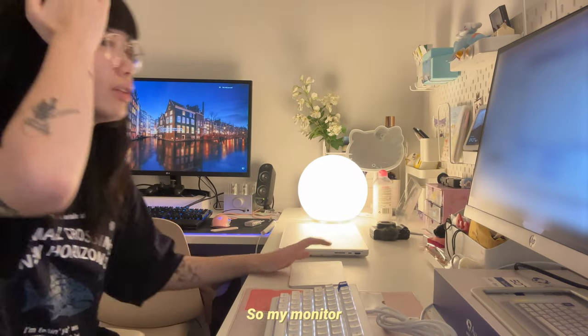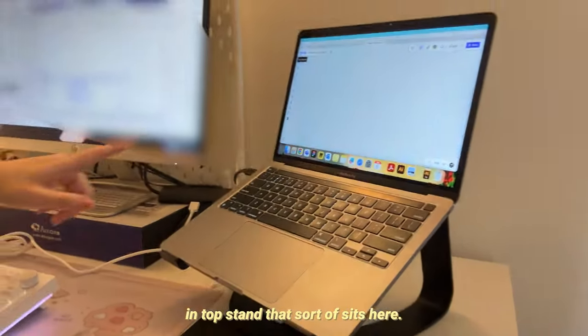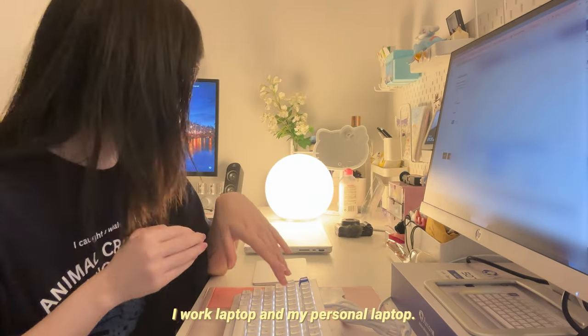So I've got my monitor and top stand that sort of sits here. It's my old laptop stand I've always used, so I just switch between my work laptop and my personal laptop.